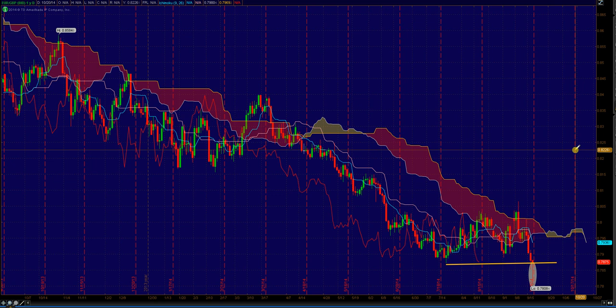All right, so I'm going to stop there. I do like those setups. We'll see how the market plays out as we kick off tomorrow's session from the New York time. That's 5 o'clock, and it starts off with Asia.